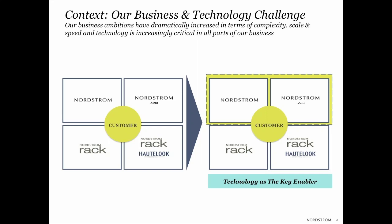Jean mentioned the way that we're structured. Probably not shocking, the customer's at the center of our universe, but prior to a couple weeks ago, we were structured the way that you see on the left-hand side of the diagram. The upper two boxes are our full price offering. We've got our brick and mortar stores, obviously, about 118 full line stores, and just opened our first one in Canada about a month ago. And we have Nordstrom.com, and then an iPhone app and an iPad app in the Apple Store.